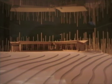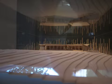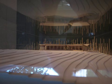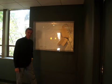So that right there is a pretty good shot of what the model looks like of the Nature Center. It is on the wall, though, presented on the wall as a work of art, which it surely is. We put this together to help people understand what was being built and to help get people enthusiastic about it. Yeah. And there are some aspects of what you see there that are not going to be built unless we can raise more funds.